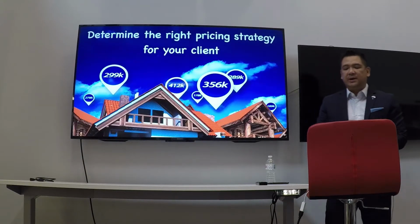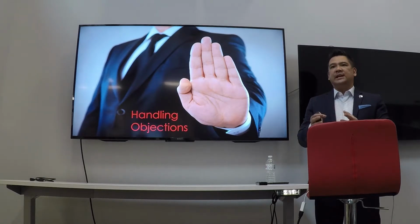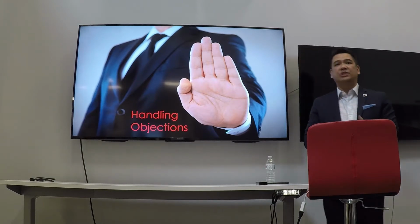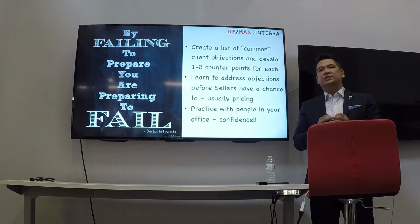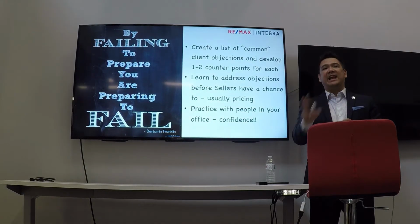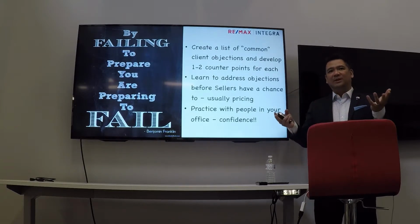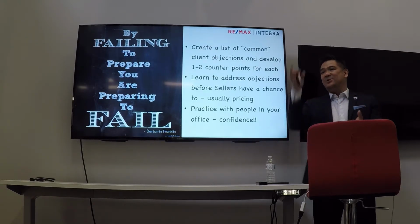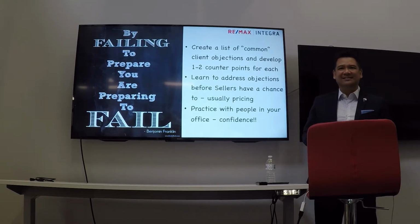Once you determine the right pricing strategy, then of course, you want to make sure that you present it, and now the objections come in. So what you need to do really effectively is handle objections. This is where you need to understand 2 words, which everybody hates. Role play. You guys all know what role play means? Has anyone ever tried it? Has anyone ever done it? You hate it. And I'll tell you why you hate it, because it's weird. It is.